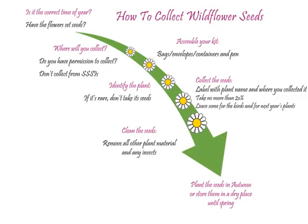The other thing you need to look at is where you will collect. Do you have permission to collect? And do not collect from triple SIs. We'll talk about triple SIs on the next slide. So a verge is a good place to collect seeds from because they're easily accessible, and verges are often a great place for finding wildflower seeds.